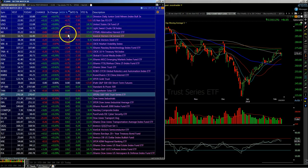As far as some other sectors, we had the cannabis sector down about 4%, the OIH, the oil services sector, down about 4%. We also, for the week, had the steel sector down just under 3%. The VIX was also, so volatility kind of took a break this week, down a little under 3%. We have a 15 handle on the VIX right now. The IBB was down about 2.25% for the week.